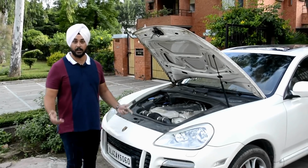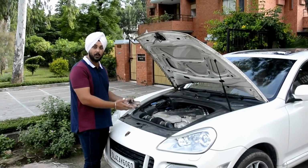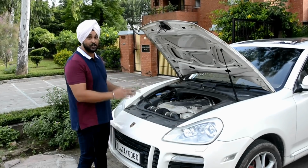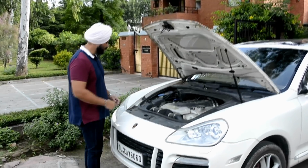For the past whole day, we've been working right aside of this glorious twin-turbo V8. It's the most beautiful engine. I mean, of course, I can't undermine the M3, but this engine is also really, really good and really powerful. So, come a little closer.